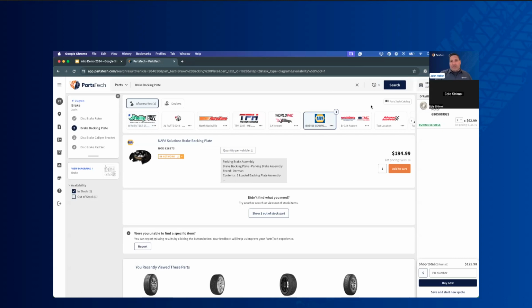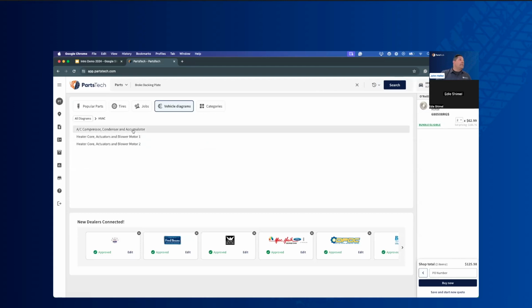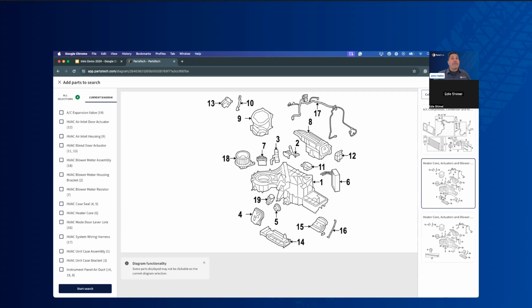Now, what's also beneficial to diagrams is you can add multiple parts from many different categories into this queue. So let's say I know I want to grab a bunch of parts for brakes. Now, I know I also need to look at some AC replacement parts. So what I can do now is jump back into my diagrams. I can come over here to the HVAC category, and I'm going to select the first one there. Now, similar to what I showed you on brakes, I've got several different layouts for me to flip through very easily to be able to find exactly what I need for this repair.